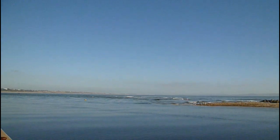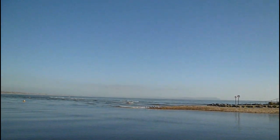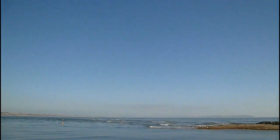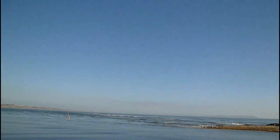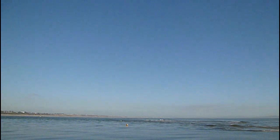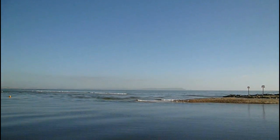You see the waves breaking out there. That sandspit does extend quite a fair distance along, and you do get a few people trying to get in with boats, think they can slide over it. No, it doesn't work. You have to follow the channel, and realistically you're going right down to almost the end of the car park before you can turn into the channel. It is extremely shallow, as you can see the waves breaking there.